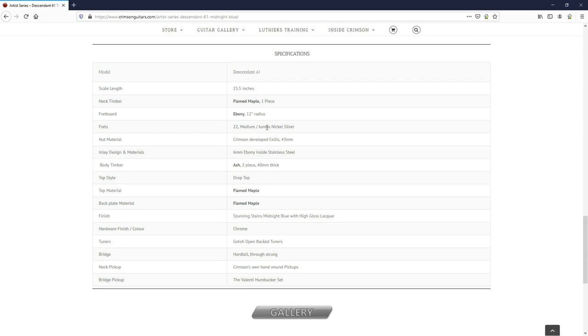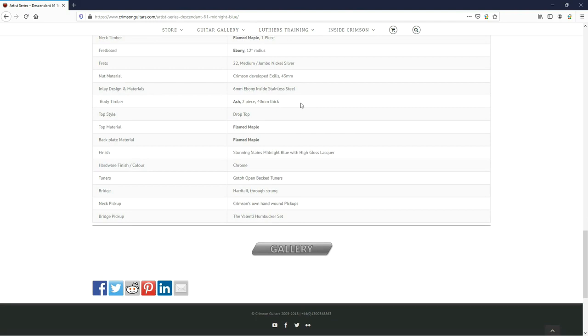Okay, so right there, money no object. We're getting rid of those and we're having stainless steel frets. Nut material, Crimson developed Excellis 43mm nut. No idea what that is, but I trust Ben Crowe to choose a decent material for the nut. What we got here, 6mm ebony inside stainless steel inlays.